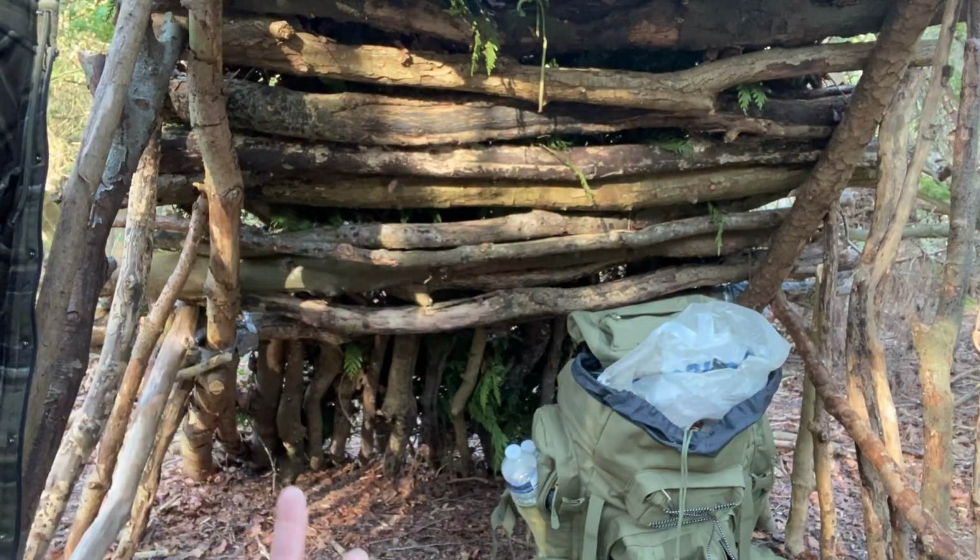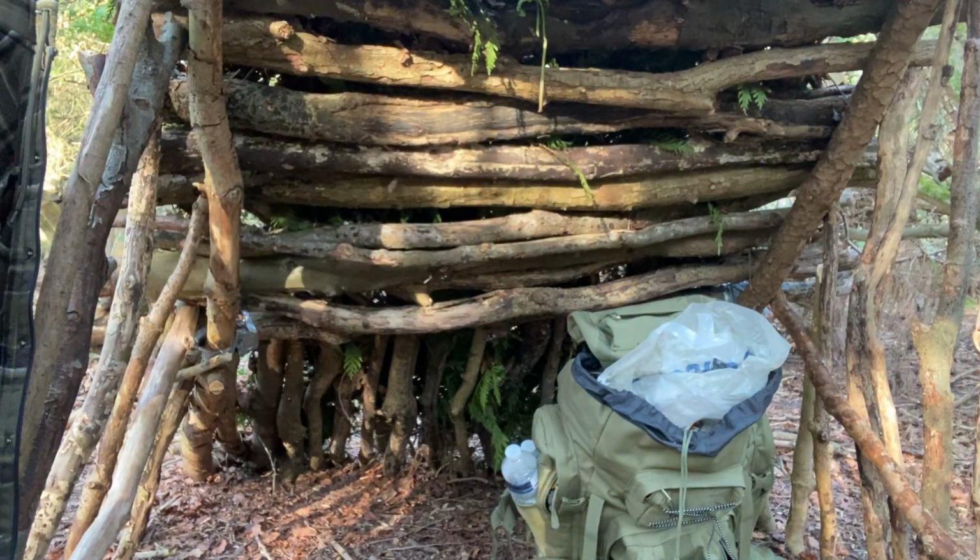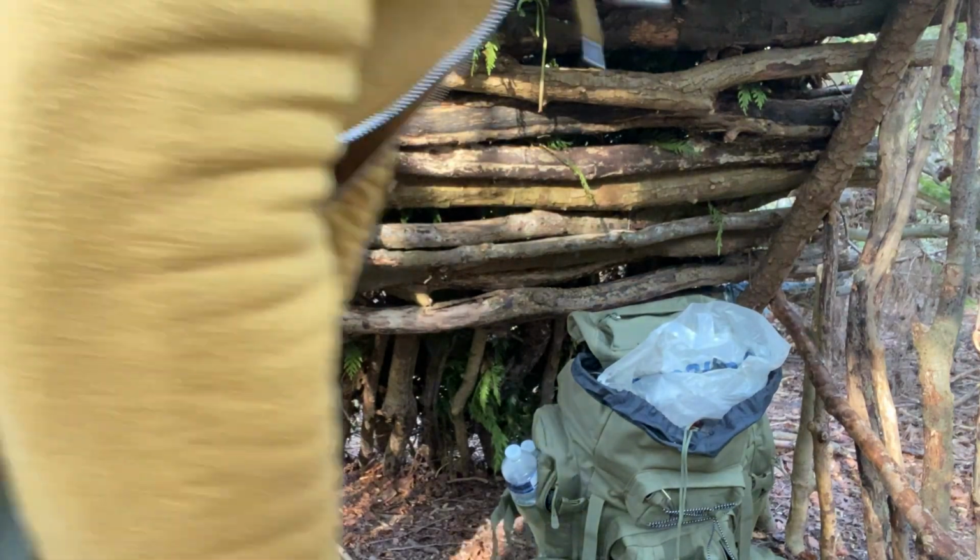So as I showed you earlier in the video, I made myself a little shelter. This is just going to be a seating area for tonight. If you see behind, I'll show you. I've just put all my kit in here. So basically I put my bag, my tent, my cup, my tools, my jacket's just hung up on the side, and I've got a little seat. This is just somewhere to store everything until I set up my tent later on.